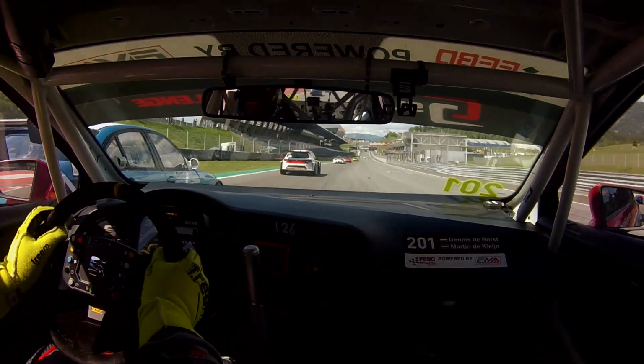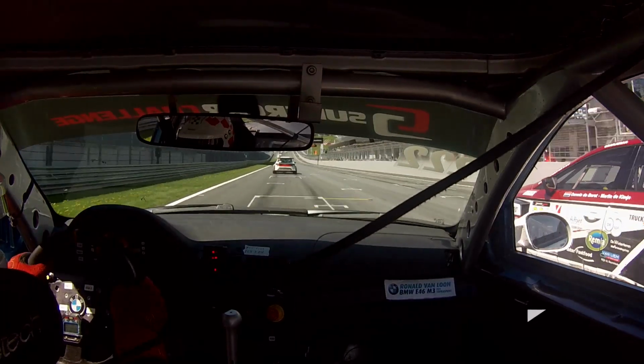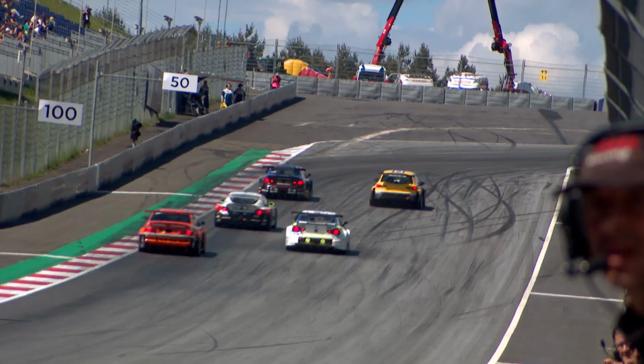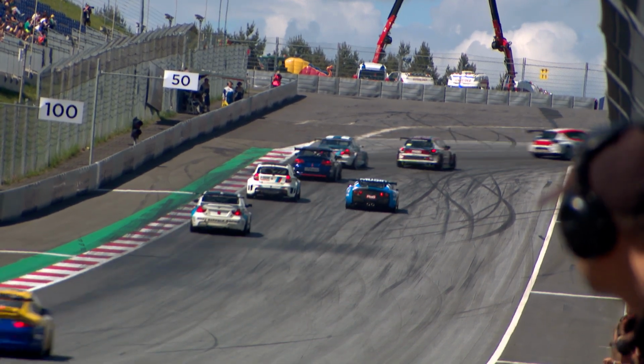Ronald van Loon right in front of us. Dennis de Borst getting a good run out of the final corner. And there's the view from Van Loon. De Borst goes by. Benjamin van der Berg, the next car up the road, as they all turn into the right-hander at the top of the hill.